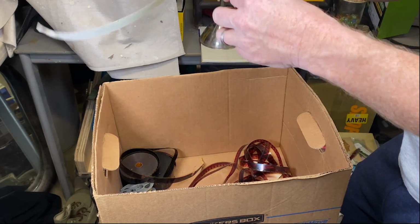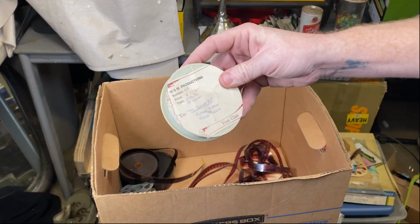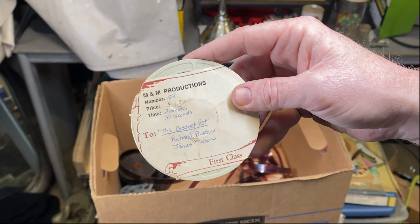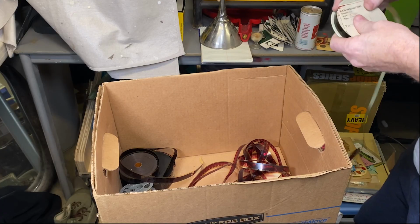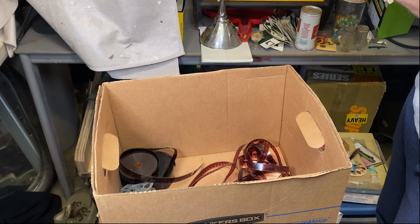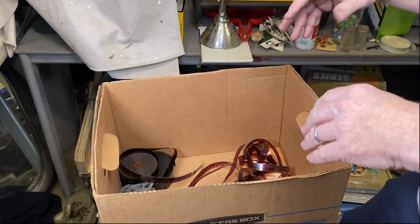So this looks to be 16 millimeter? I think so. So this is M&M Productions of The Desert Rats, or The Dessert Rat. Richard Burton, James Mason. It's a shame, when we found the film, it was thrown into a drawer. And I think as they were going through the house, they were just kind of gathering everything in one spot.